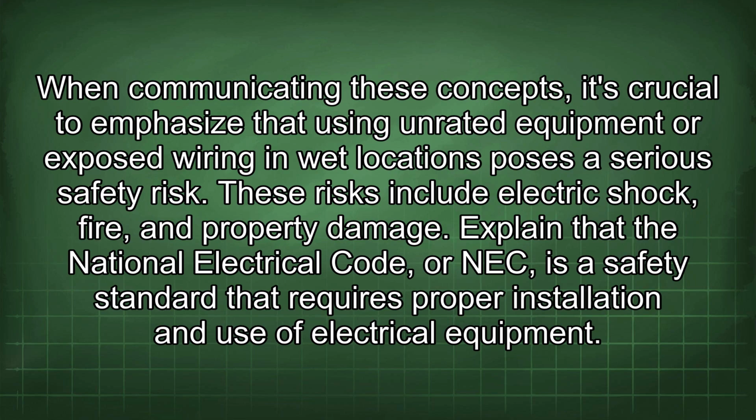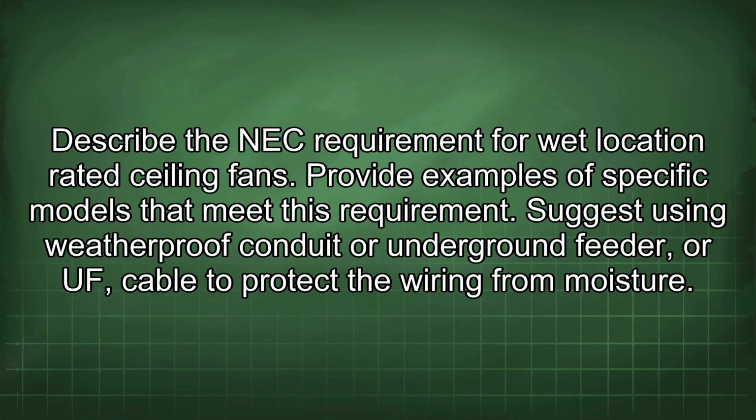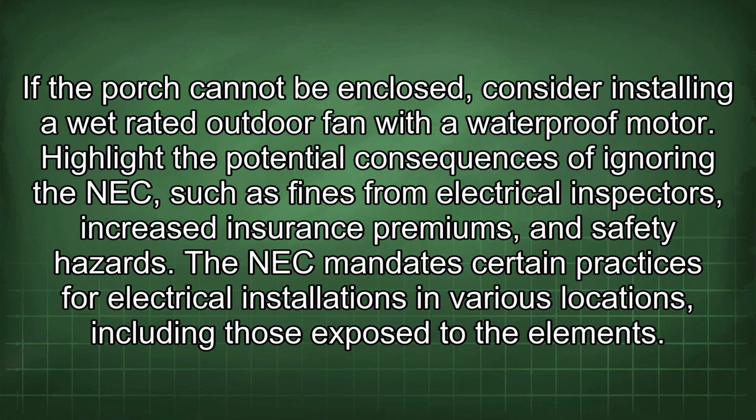Explain that the National Electrical Code, or NEC, is a safety standard that requires proper installation and use of electrical equipment. Describe the NEC requirement for wet location rated ceiling fans. Provide examples of specific models that meet this requirement. Suggest using weatherproof conduit or underground feeder or UF cable to protect the wiring from moisture. If the porch cannot be enclosed, consider installing a wet-rated outdoor fan with a waterproof motor. Highlight the potential consequences of ignoring the NEC, such as fines from electrical inspectors, increased insurance premiums, and safety hazards.